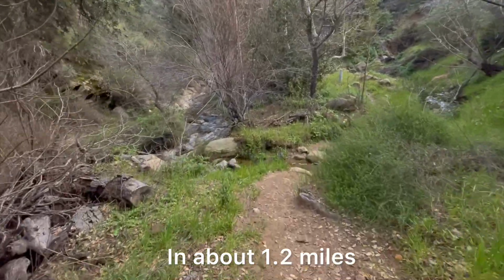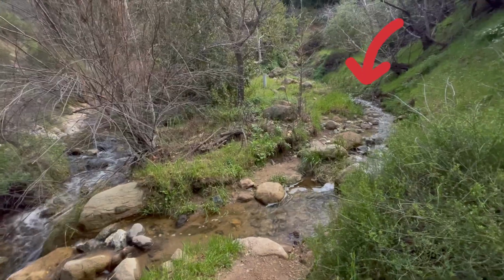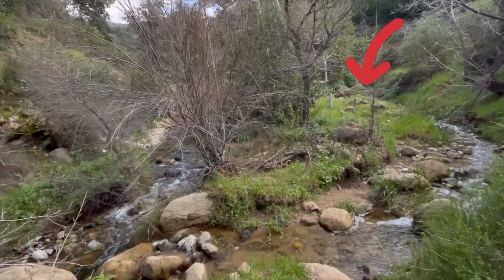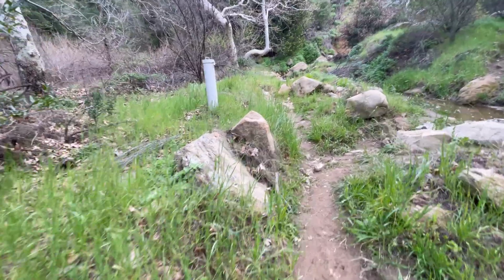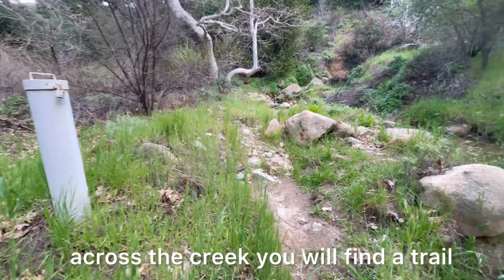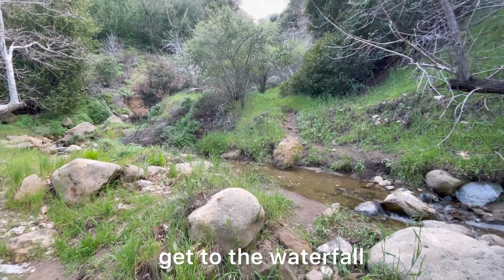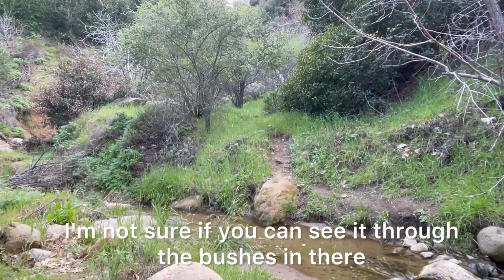In about 1.2 miles, we want to find a couple of creeks that merge together. We want to follow the one on the right. When you see this post, across the creek you will find the trail, and it's only about 1/10 of a mile to get to the waterfall. I'm not sure if you can see it through the bushes in there.